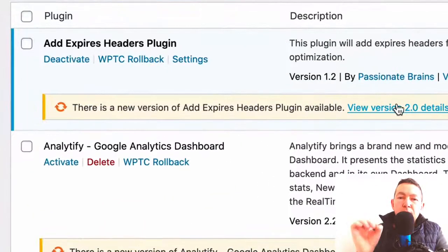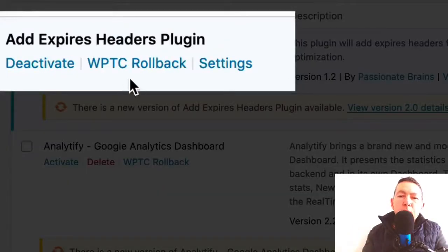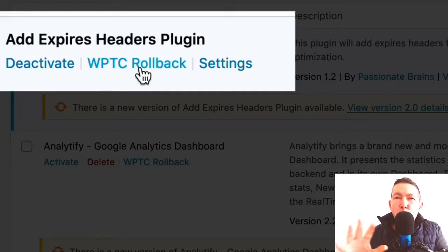Now, watch this. Under the plugin, you see a new link called WPTC Rollback. You have your deactivate and settings links, which are the ones that you always see there, but you have a rollback, and that's fantastic because it means that if you update a plugin and it breaks for whatever reason, you can click on the WPTC rollback, WPTC standing for WP Time Capsule, of course. You can click on the rollback and roll back just that plugin instead of having to roll back the entire website. I think that is a really nice touch.